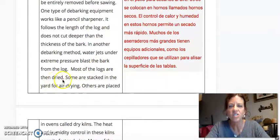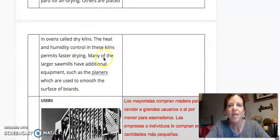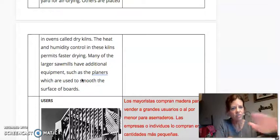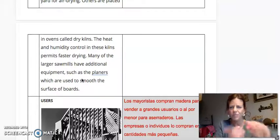Most of the logs are then dried. Some are stacked in the yard for air drying. Others are placed in ovens called dry kilns. The heat and humidity control in these kilns or ovens makes them dry faster. Many of the larger sawmills have additional equipment, such as planers, which are used to smooth the surface of the boards and make it really smooth and not bumpy. Okay?